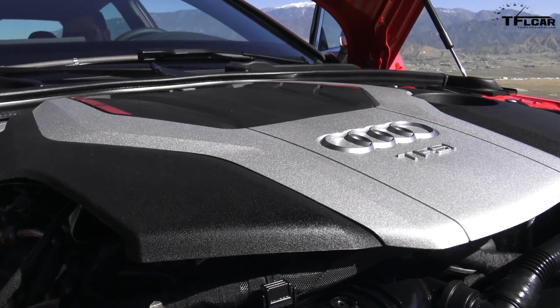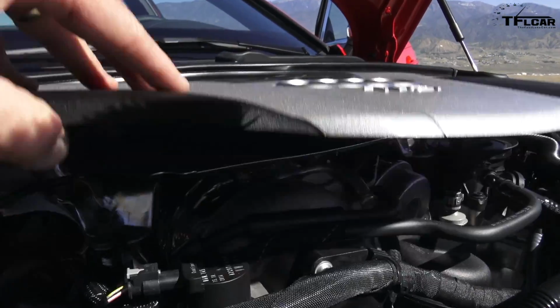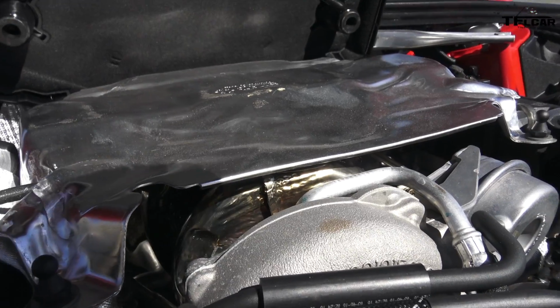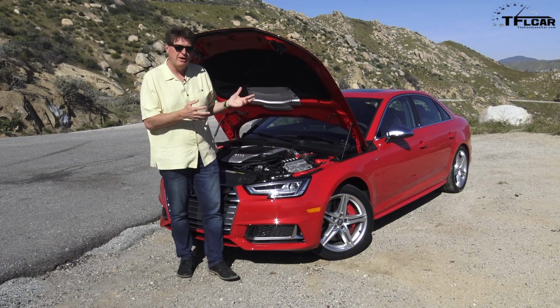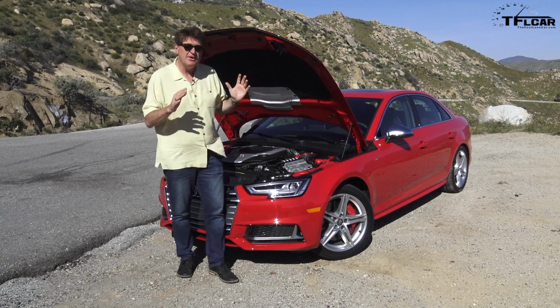I think most engines are sexy, but unfortunately the manufacturers hide them behind these plastic covers. So if you pop the cover, you can actually see the turbo nestled in between the V of the engine. How cool is that? Now, since this is a Quattro, it of course powers all 4 wheels, 60/40 rear to front power distribution. That's all good.